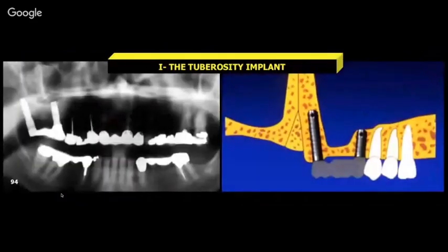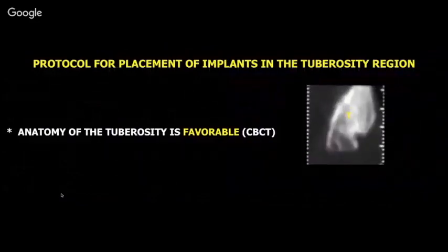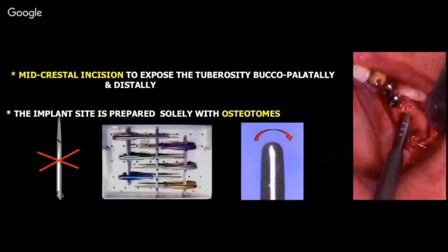The tuberosity implants. If you follow the protocol, I think everyone that's listening to me can use this technique safely. Because anatomically, there's nothing to be scared of. There's no artery, there's no vein, there's no nerve there. But you have to follow that protocol. One, you have to, with the CBCT, be sure that the anatomy of the tuberosity is favorable, like here. 2, you have to make a midline incision and expose palatally and buccally.